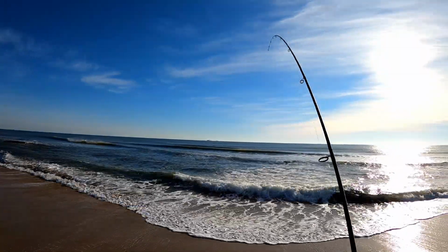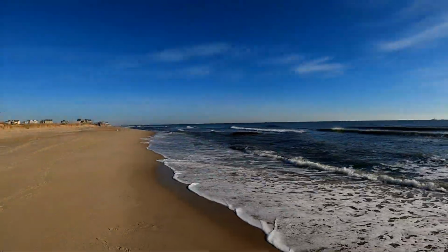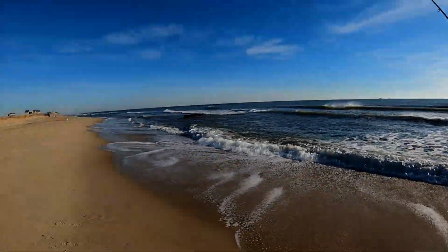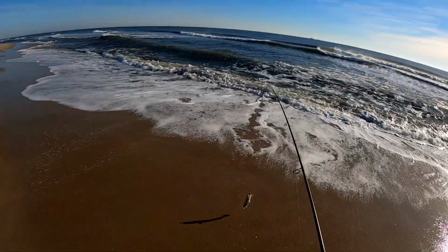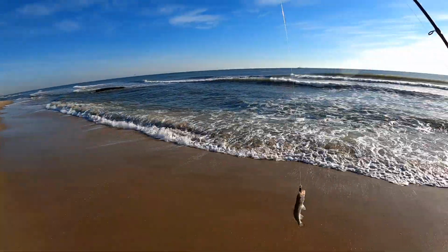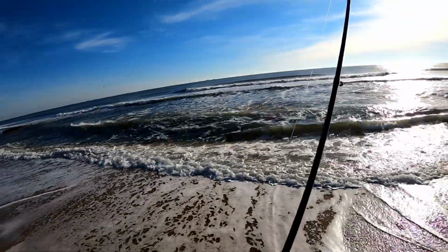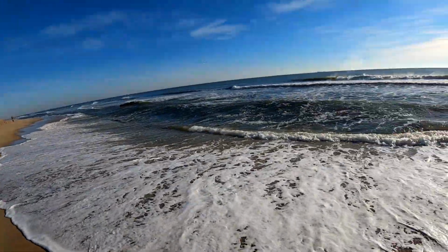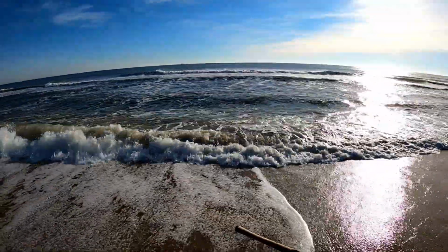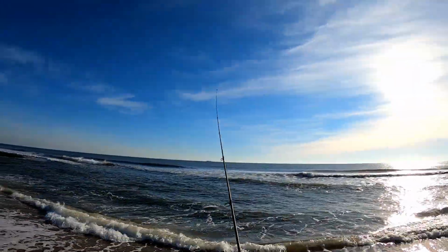Oh, there it is, guys. Got a fish here. Come here, dude. Small trout. Small baby trout. Look at the size of you. Little baby one. Thank you, dude. Thanks for the bite. First trout, at least.